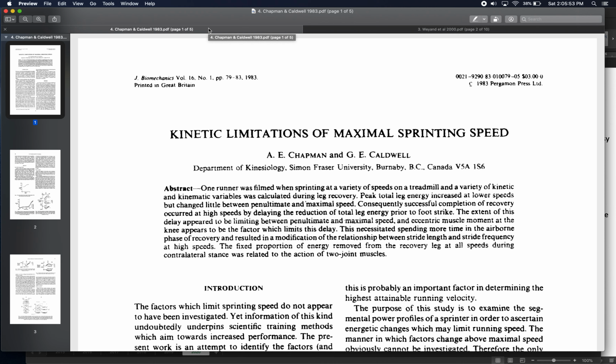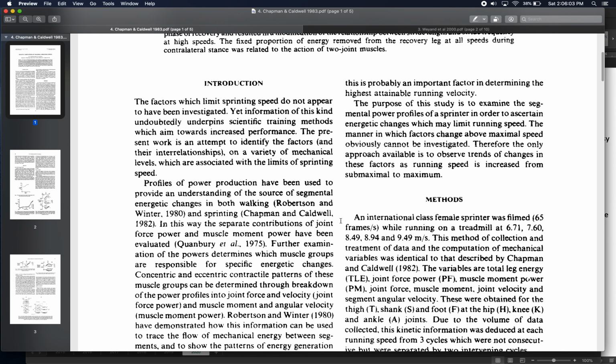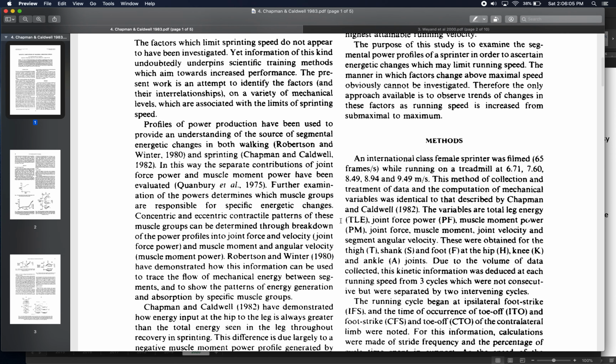We'd understand it a lot better. So think of this not as two papers in conflict, but two different perspectives on what can limit maximum speed. A couple technical elements of this paper I wanted to go over, one kind of simple and one not so simple.